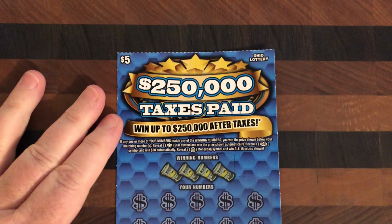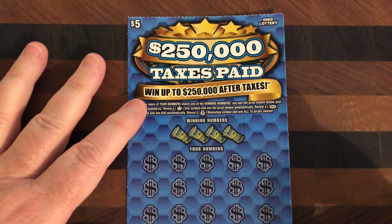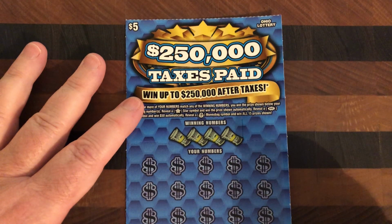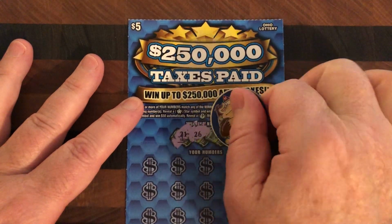So let's go to the $5 ticket here, or $5 ticket. It's hard to get used to. It is a big difference between our tickets and theirs. You know, we say pounds or whatever, and it's dollars. So it takes a bit of getting used to saying what the correct currency is here.